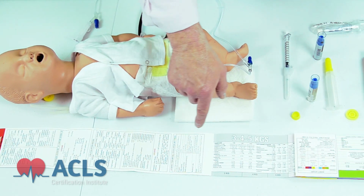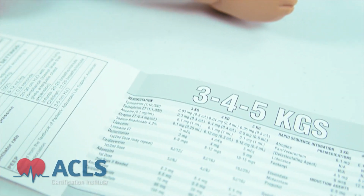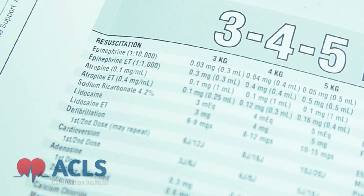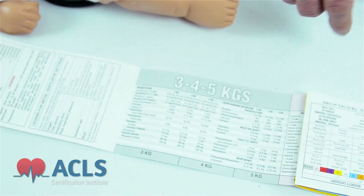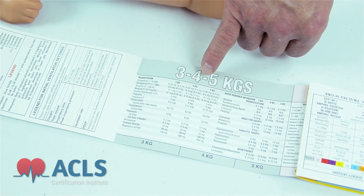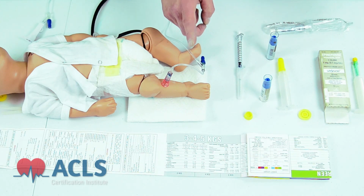So measuring this infant using our Broselow tape, we've determined he falls into the 3 to 5 kilogram range. Our first dose of epinephrine is 0.01 milligrams per kilogram, which is the same as 0.1 mLs per kilogram, milliliters. In this case, it's 0.4 mLs. That's what we need to draw up.